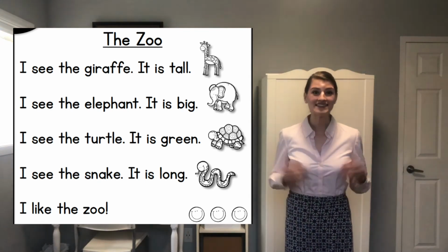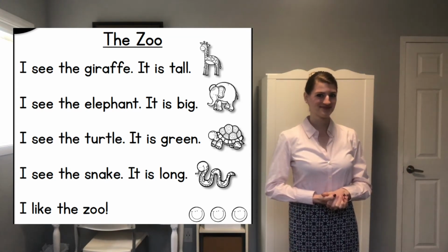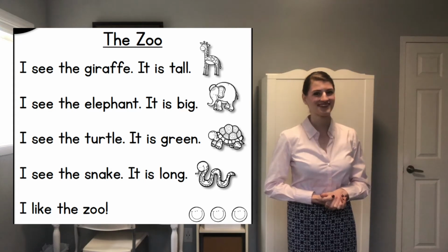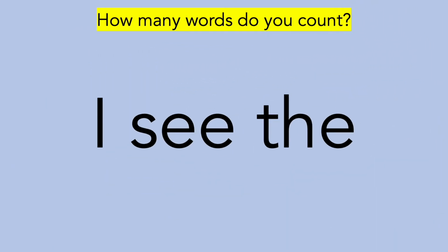Scholars, what is this passage about? It's about the animals at the zoo. You did a great job figuring those out. Now, let's identify some letters versus words. We are going to use the pattern to identify letters versus words.